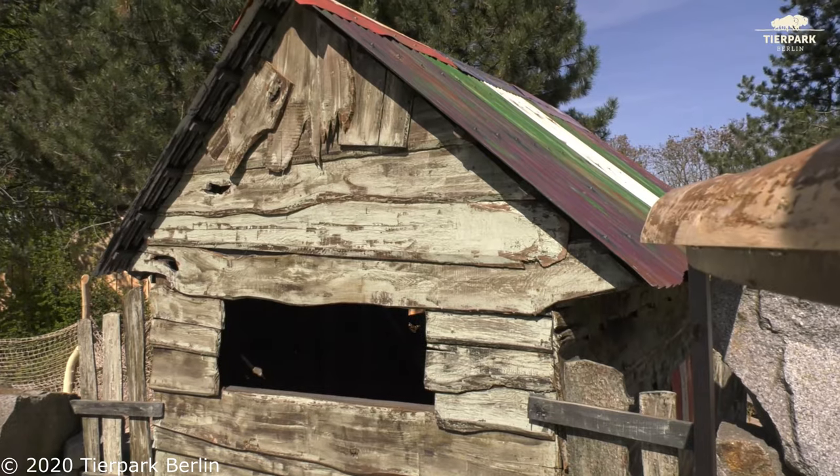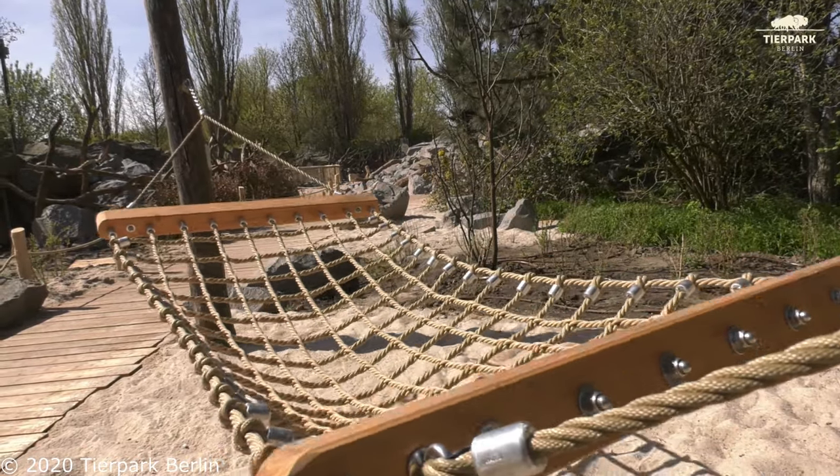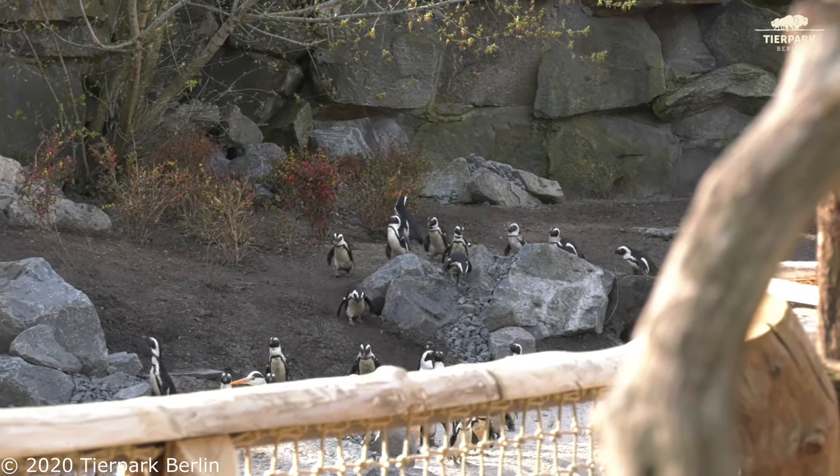Now, my personal favorite animal, the penguin, well, they got a wonderful new exhibit. A penguin colony breeds in the bay of a South African fishing port, in which 34 penguins enjoy twice the amount of space available to them.